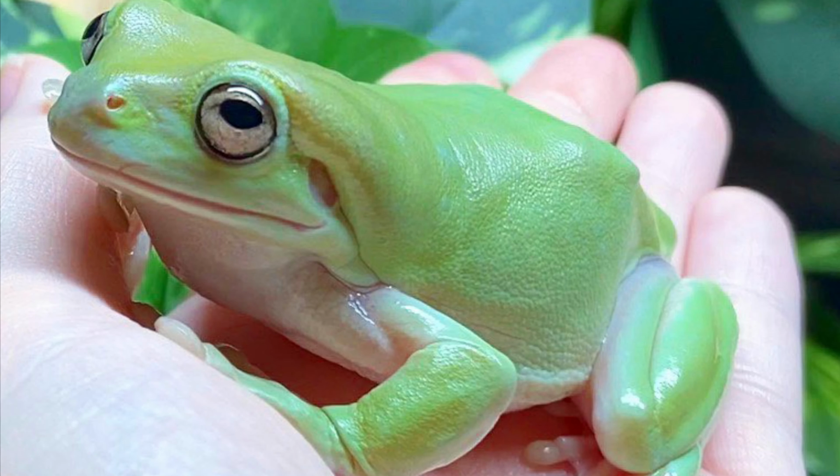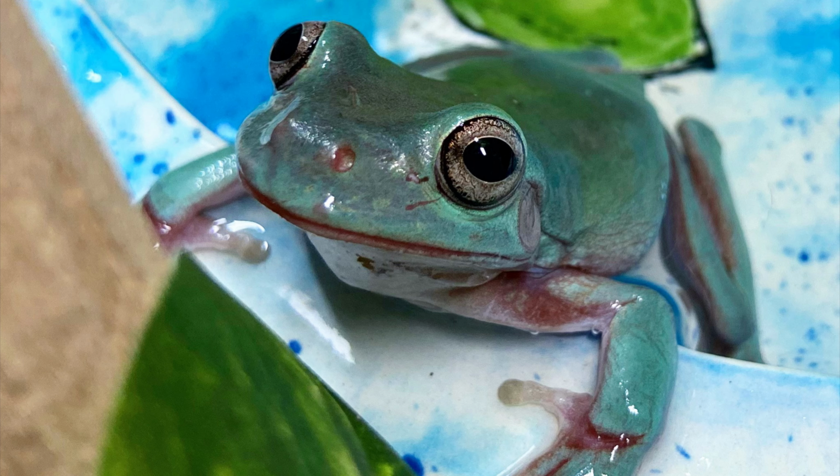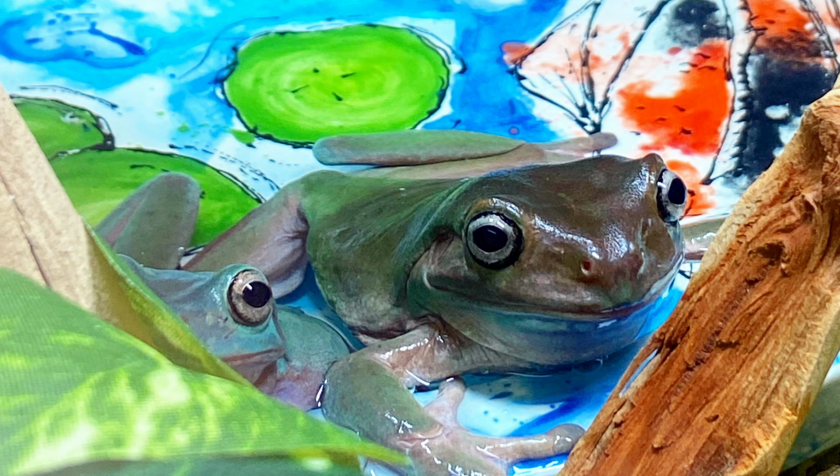The thing I like about White's tree frogs is that they are so goofy. They have so much character. They're really big and funny looking. They jump really far, and if you're going to handle an amphibian, they're more easy to handle than a fire-bellied toad.